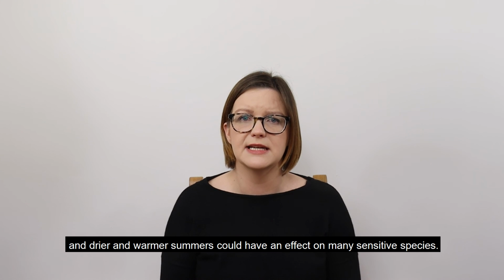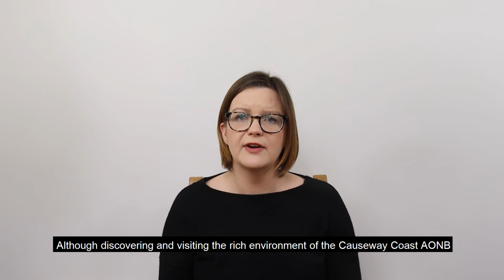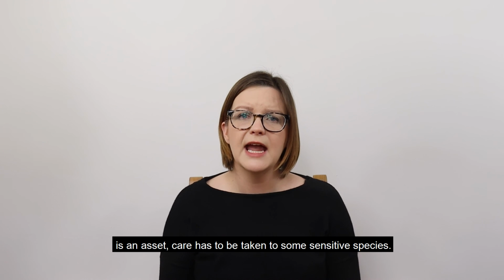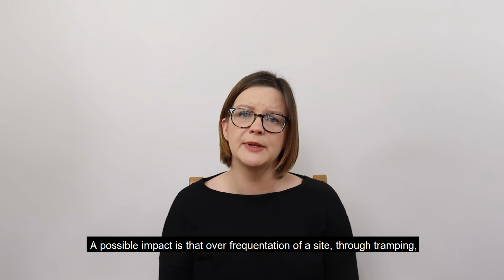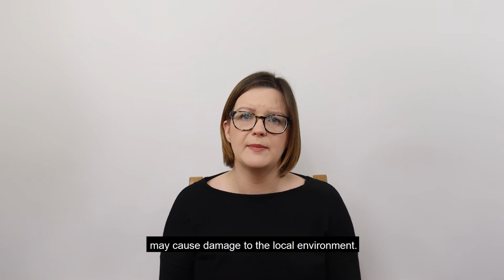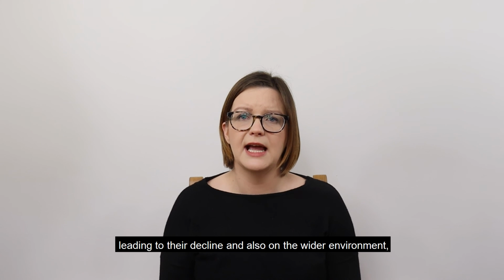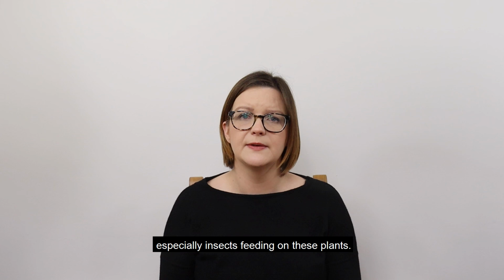Although discovering and visiting the rich environment of the Causeway Coast Area of Outstanding Natural Beauty is an asset, care has to be taken with some sensitive species. A possible impact is that over-frequentation of a site through trampling may cause damage to the local environment. Picking plants can have a significant impact on the reproduction of some species, leading to their decline, and also on the wider environment, especially insects feeding on these plants.